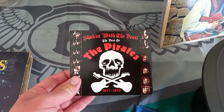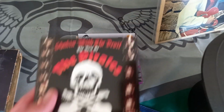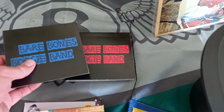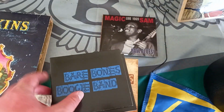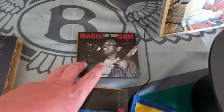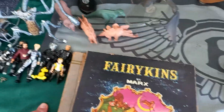So we got this one here, The Best of the Pirates. It just stood out to me because it's something I've never seen before. I'm not too sure who the Pirates are. Fleetwood Mac box set, Muddy Waters box set, the Bare Bones Boogie Band. I'd never heard of them, and they just stood out. It looked like something that might be interesting. I think that is all of their albums they released, so it's a nice little bundle. And then Magic Sam Raw Blues. So some CDs there, as I say. It's not really my sort of bag, but we picked up a few, and there you go.